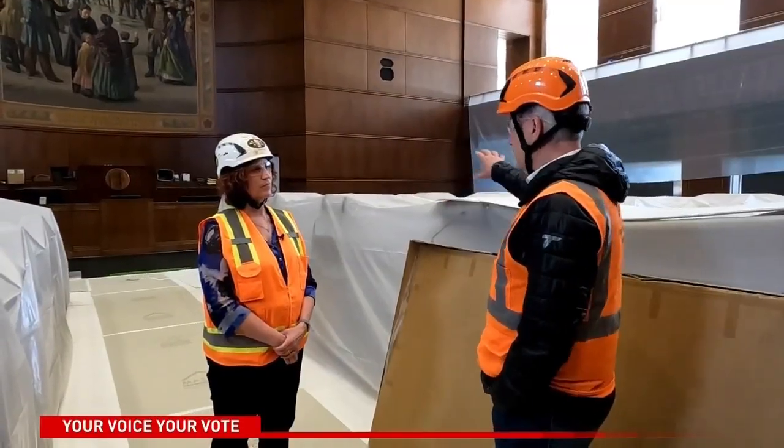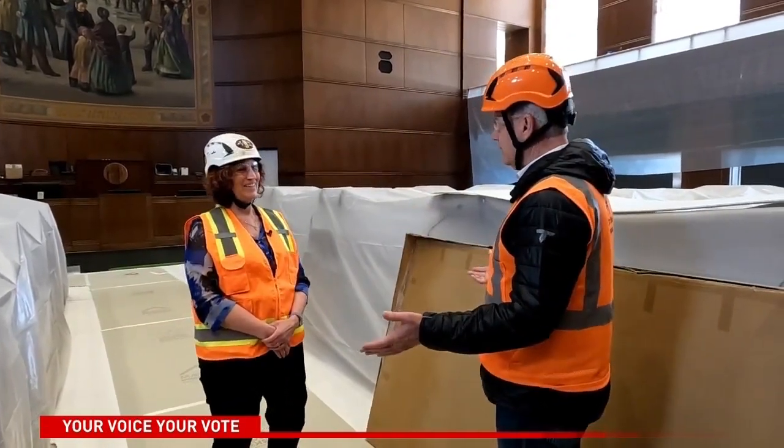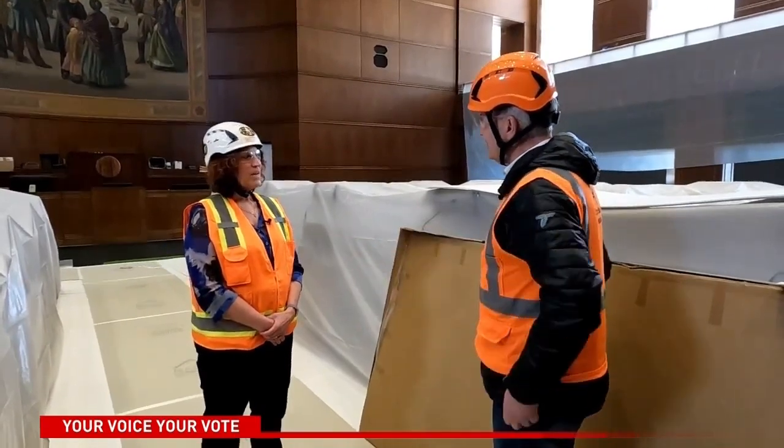Other folks from the outside are probably looking at this project saying, what's Oregon doing and how's this going to turn out? Does that put any extra pressure on you guys? I don't necessarily think it's extra pressure. It's just that we do know that this is the people's building.